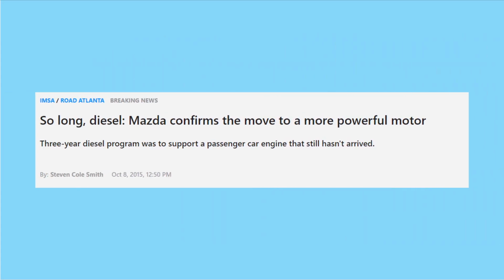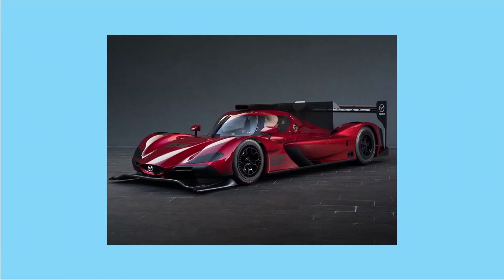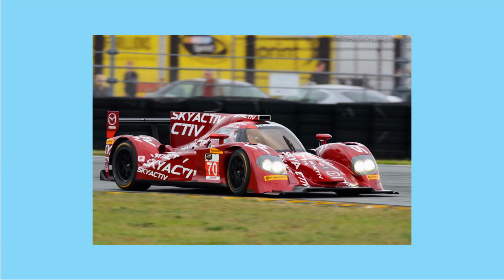And in 2016, Mazda swapped out the Skyactiv diesel for the MZ 2-litre turbocharged unit that would later be used in Mazda's RT24P DPI car. Unfortunately, this would spell the end not only for Mazda's diesel sports car racing efforts in the United States, but the end of Speed Source. For the 2017 IMSA WeatherTech Sports Car Championship season, the Mazda factory contract was shifted to the former Audi factory effort Team Yost, resulting in Speed Source closing its doors.